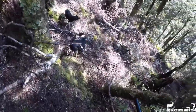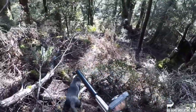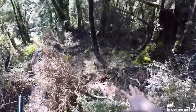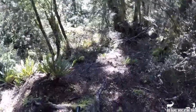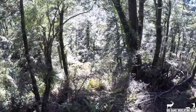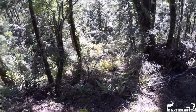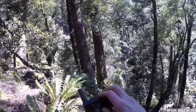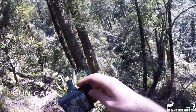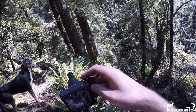Loaded on this. Getting a couple of landmarks. That big tree right there, between that big tree and that little tree, so I'll get those landmarks and mission down there. Definitely not a hard find. You look at that spot over there, just real classic spots for quietly sneaking through these areas and spotting deer.